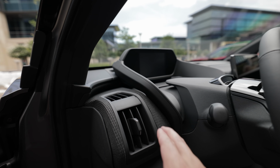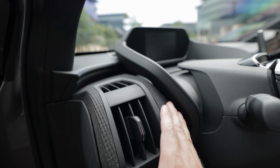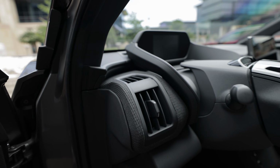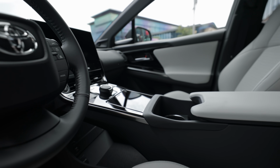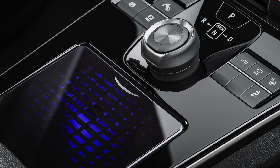Now, I'm gonna touch this real quick. I know I'm not really allowed to mess with this too much, but this is a very nice cloth material here. Fit and finish, even on this concept, is out of this world. Now, this piece right here does light up blue. I don't know if I can touch it. I'm not going to touch it.